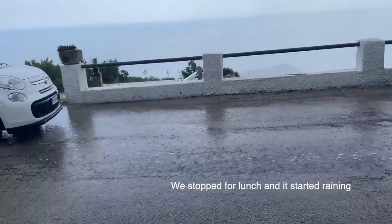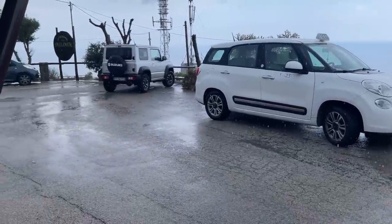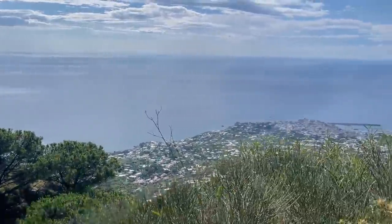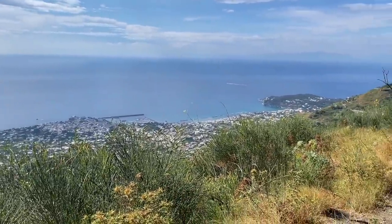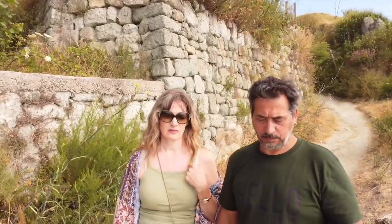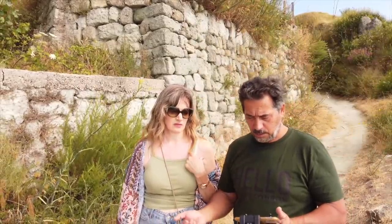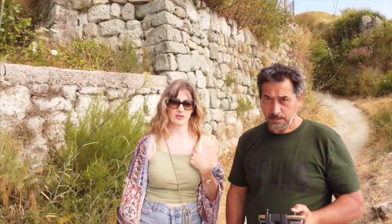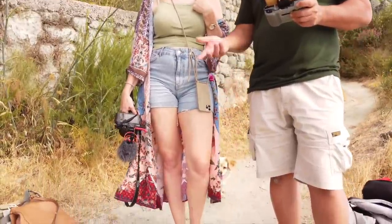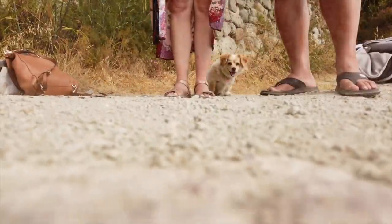And now I have a big problem. Luckily, it only rained for about 20 minutes and then the sun came back out again. We drove from the restaurant that we'd eaten at up to the very top of the mountain to fly the drone, but then the drone got jammed, so we had to come back a couple of days later, and that is why I'm wearing two different outfits in this next bit of footage.